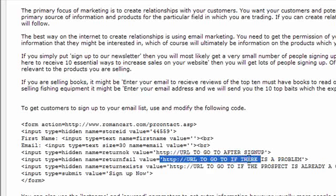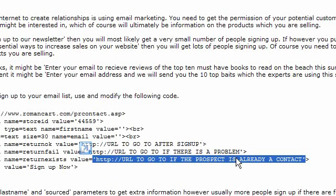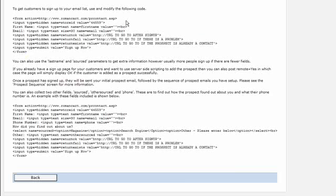If it failed, for example, if there's some reason why they weren't able to sign up, or there's some sort of problem, then put a URL in there, http://www.yourwebsite.com/signupfailed.html, or whatever you want to create. And if the customer is already a contact of yours, then you put a URL in there for where they should go, so that you say you've already signed up to this. You don't need to sign up to this again. So you want to put those in there, and then just paste this code onto your web page, and that's essentially it. It gives you a field for the first name and the email address, and then you'll be able to have people sign up.